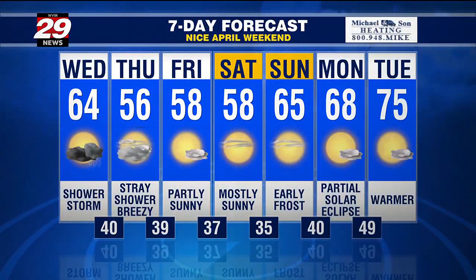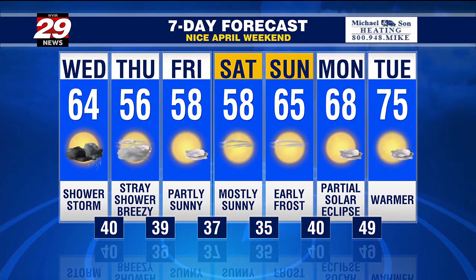7-day forecast, we're drying out Friday and the weekend in the 50s and 60s by day, lows in the 30s with some patchy frost in the morning this weekend.